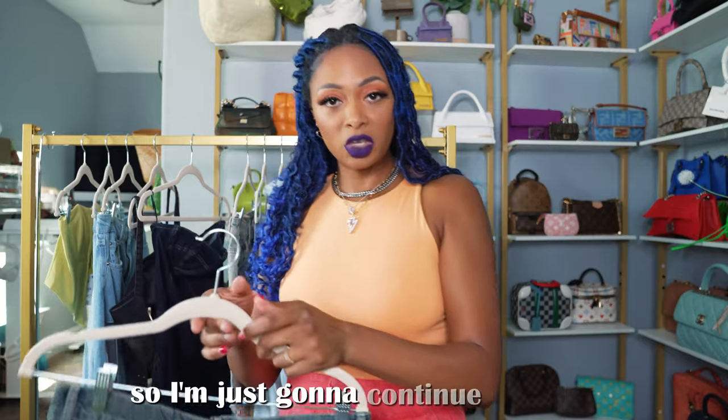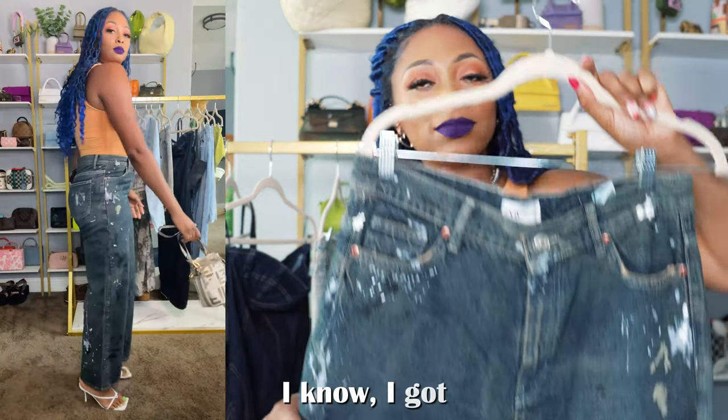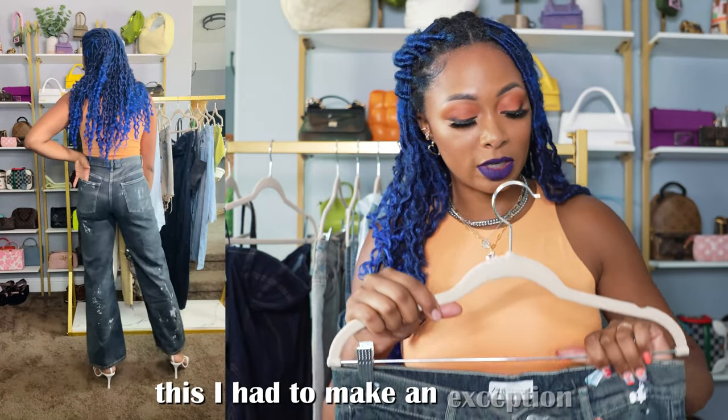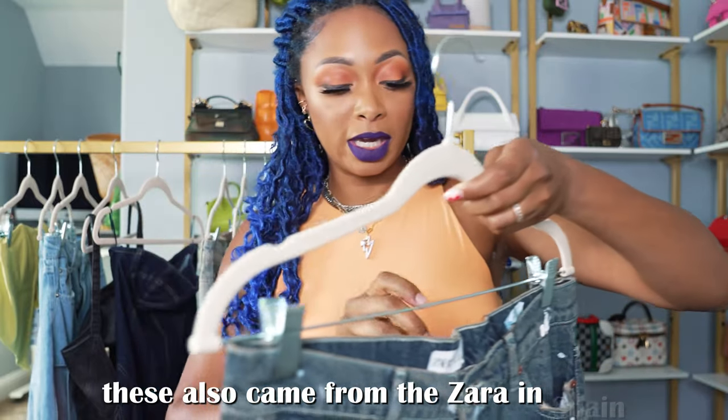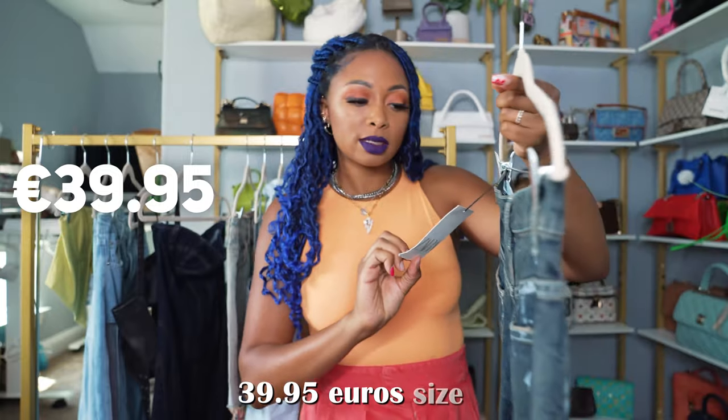So I'm just gonna continue in order. I do have another dress I'm gonna show you. I know, I said I will not buy another pair of jeans, but this, I had to make an exception. These also came from the Zara in Spain and these were €39.95, size 6.